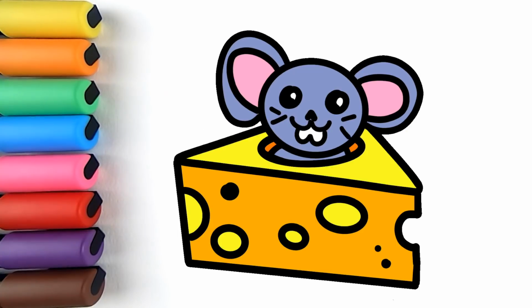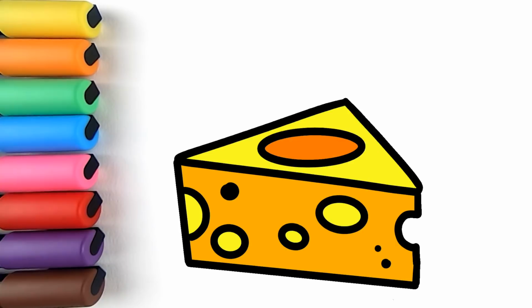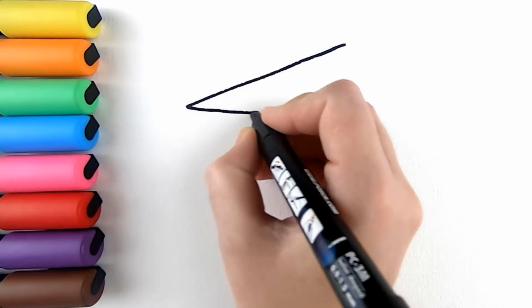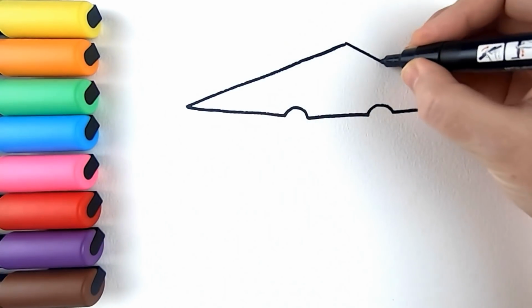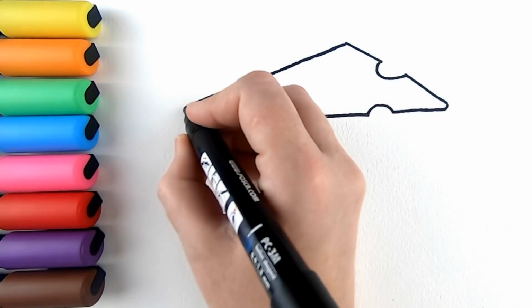Today, we're going to draw a mouse and also some cheese for him. So let's start! Do you know that cheese was invented 4,000 years ago? It's a really long time!